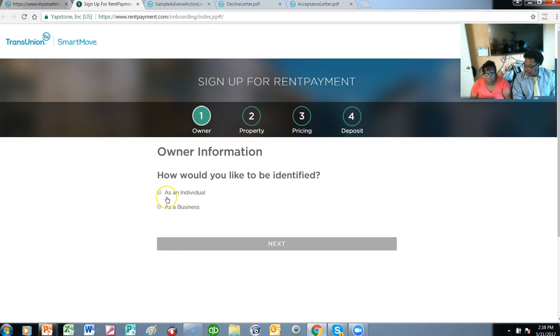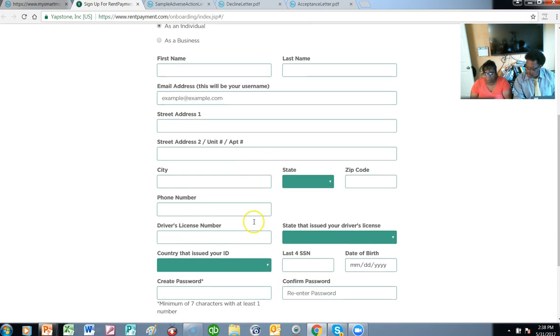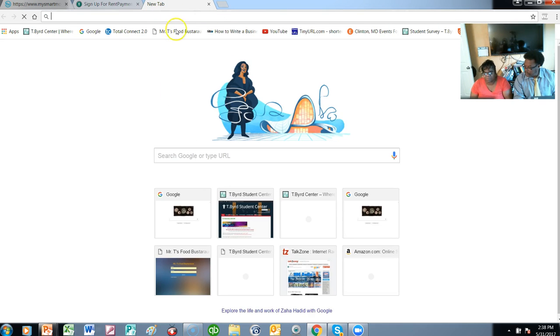If you're an individual and you only have one property, you're the owner. Or if you have several properties, you can select the business feature. And here you would go in and put in all your professional information that you need in order to set up an account so that the money is automatically transferred and paid online into that account, which I think is really cool.